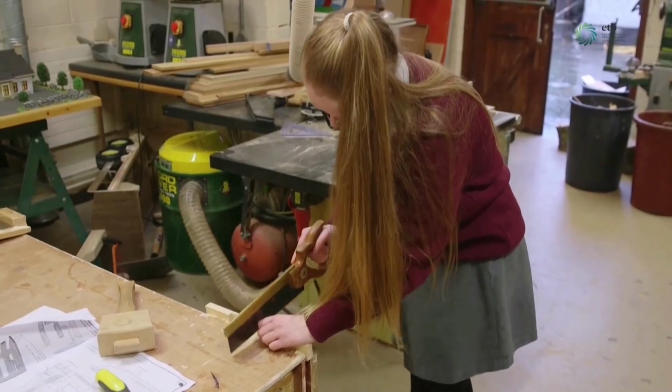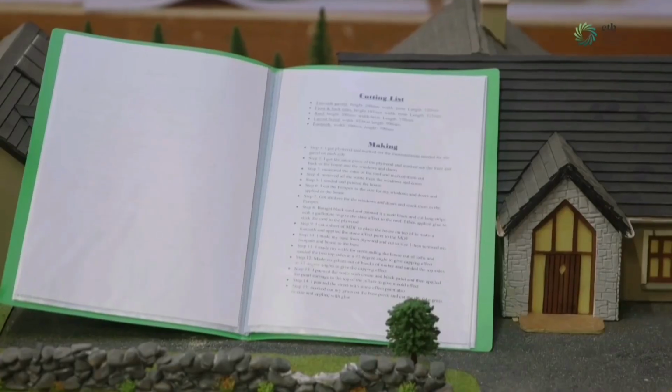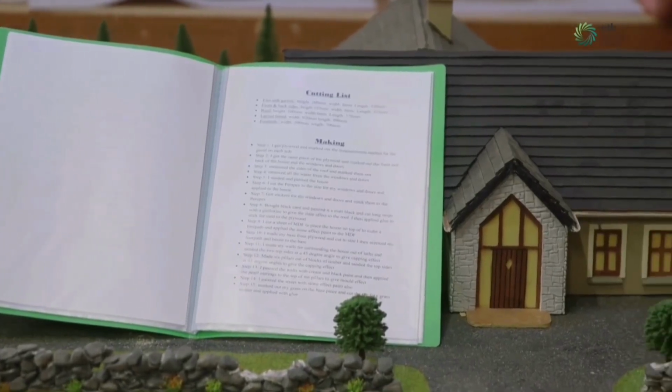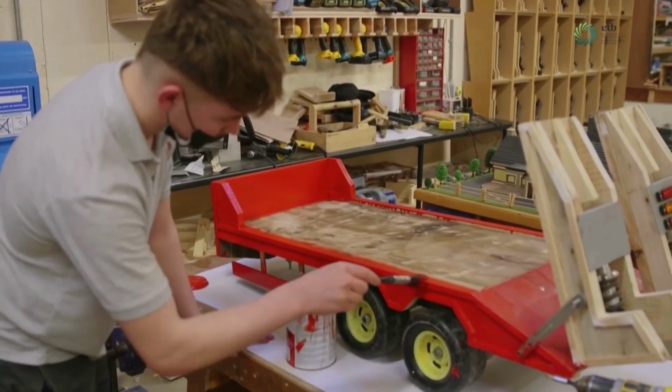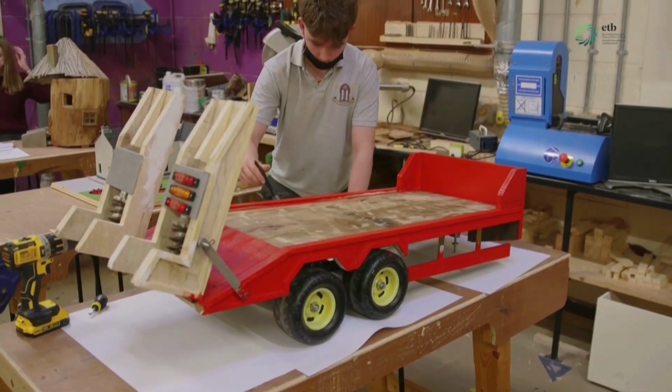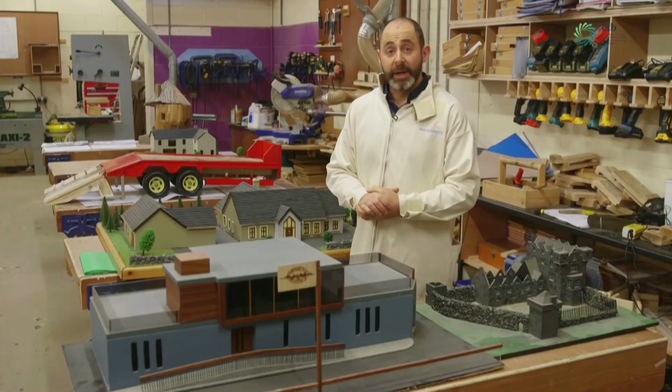a design, they do their research, both primary and secondary, they come up with their design and then they would physically make the project using a wide variety of materials, wood, metal and plastic. So we really challenge the students here in the Abbey Vocational School to be as creative as possible and to present their work in a creative way as well.